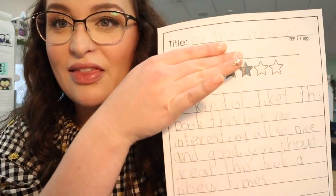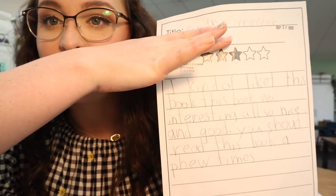So I had about six kids at my table that I helped more one-on-one. But the rest of them did a pretty good job. This person rated it 3 stars and said that they kind of like the book. You should read this book because it is funny and because he steals the candy and I really like it. You should not read this book because I don't like it. He gave it a 0.5 star.